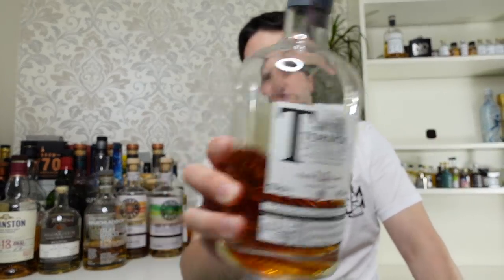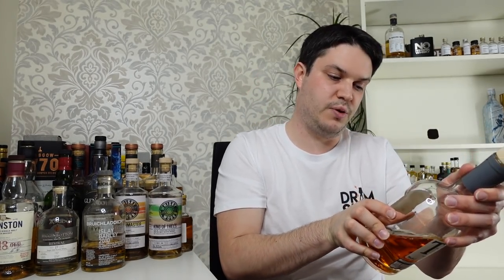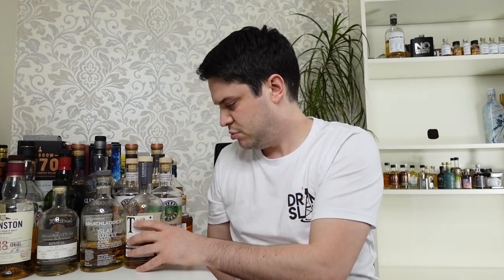Tormore 14. Don't really get that over here in the UK. I picked this up in France. It's nice enough. Yeah, exclusive distributor in France. Nice enough. I wouldn't chase it down or buy it again, for that matter. I bought two bottles of it, and that'll do me.